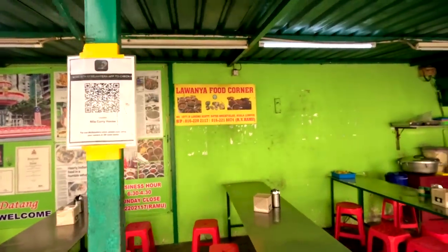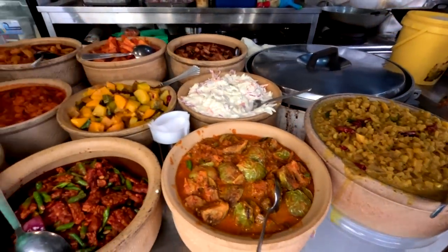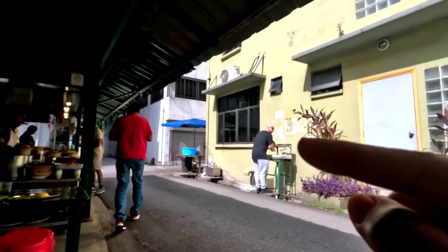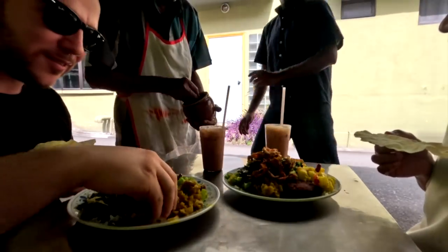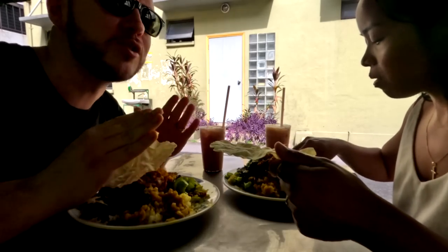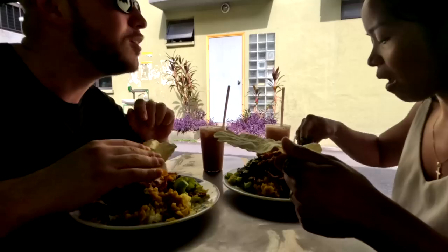Let's go. Ooh, this is nice. Washing his hands. This food is just absolutely phenomenal. As you eat, this is this little low-key alleyway surrounded by all the tall buildings. We have cars rolling by. I've seen a couple Benzes roll by too. That's just KL for you. It's old and new.